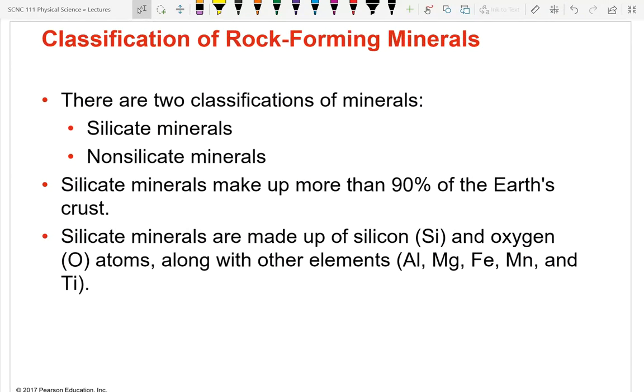Okay, classification of rock-forming minerals. So the fundamental separation is silicates versus non-silicates. Or if you're into Bill and Ted's Excellent Adventure, non-silicate minerals and silicate minerals. Silicate minerals are 90% of the Earth's crust. What are silicate minerals? Well, clearly they're important. Silicate minerals are silicon and oxygen based. And then you have other things, aluminum, magnesium, iron, manganese, and titanium that it lists here. But they're silicon oxygen based, so silicate.